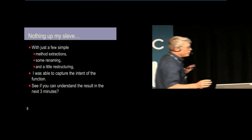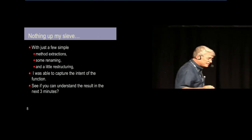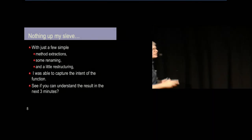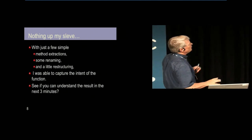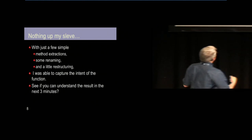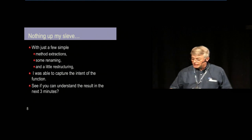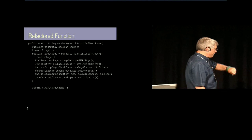Now, what I'm going to do is show you my first refactoring, which, by the way, I have refactored since then, and you'll see the second refactoring as well. But the first refactoring is what I did first when I passed through this. I'm going to do a little bit of extracting of methods, a little bit of renaming, to try and capture the intent of the function. I believe I can put it on the screen in a single screenful. There it is. And I'll give you a minute.